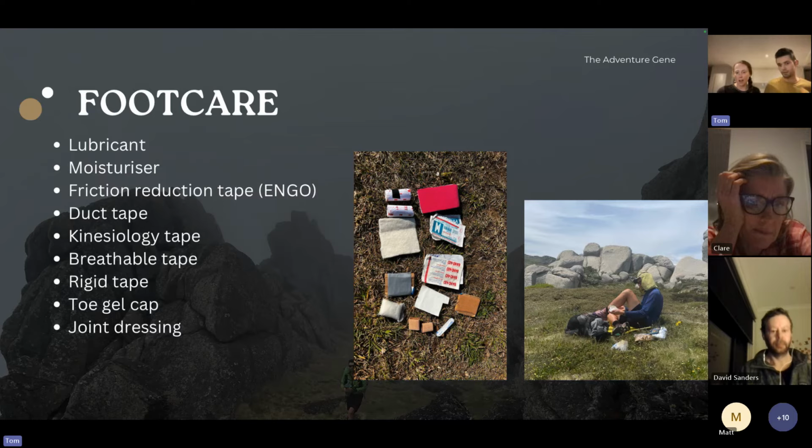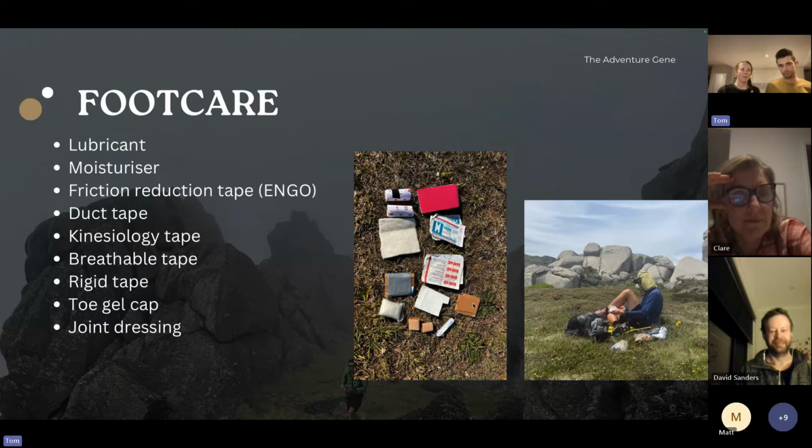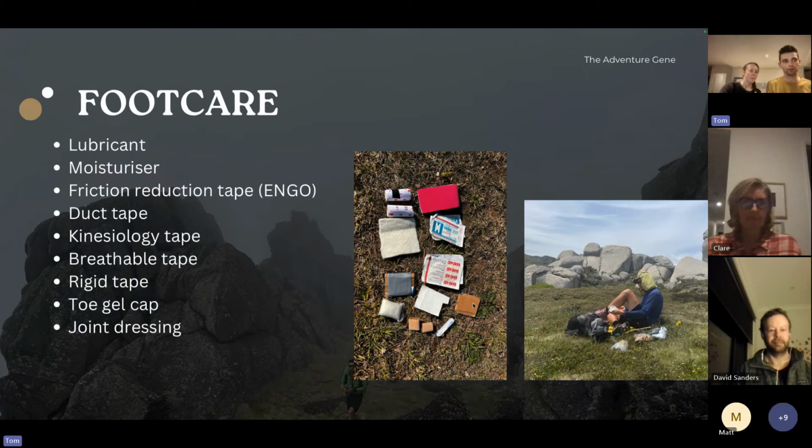So Matt's just asked, what is rigid tape? Rigid tape is something like Leukotape. It's the brown stuff that AFL players cover their bodies in, in this photo here. It's this brown thing down here. Rock climbers might use it too, I don't really know, but it's just a tape that doesn't stretch. So it's really good for reducing friction for your feet. What it does is it disperses shear forces over a broader area. That's getting into the weeds of the next topic, but it's just something that is really useful to carry for your feet.